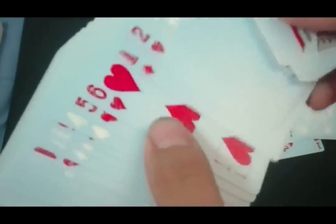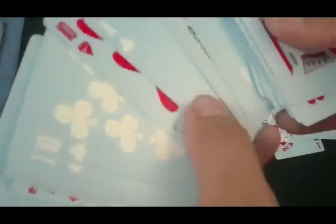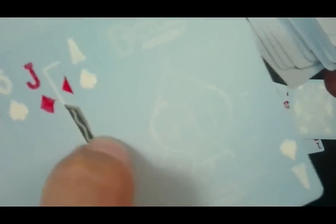It does have a graph paper drafting theme to it. There's measurements and arrows everywhere pointing to stuff, and that's kind of cool. As you can see, half the cards are white pips, half of them are red pips. The Ace of Spades, completely ridiculous. You can't even see it.